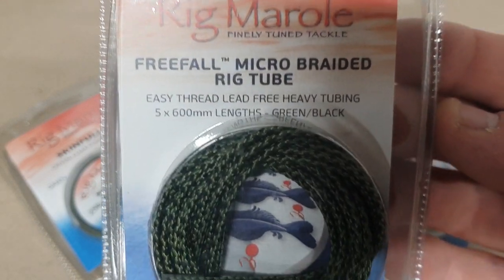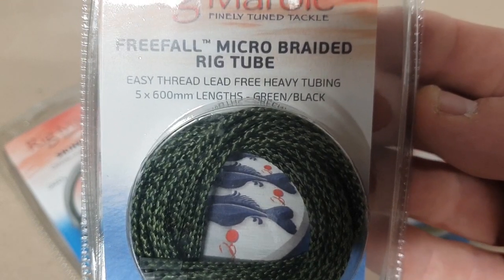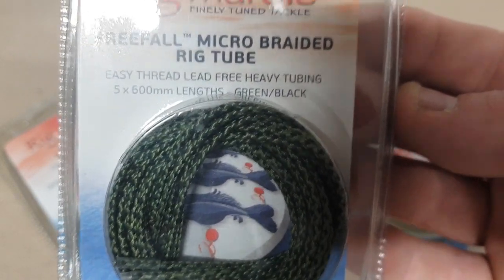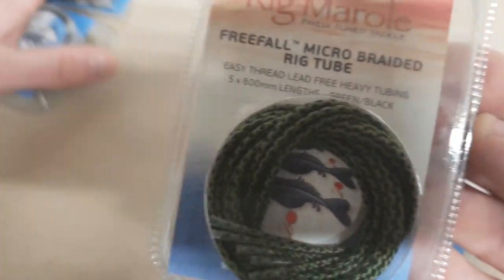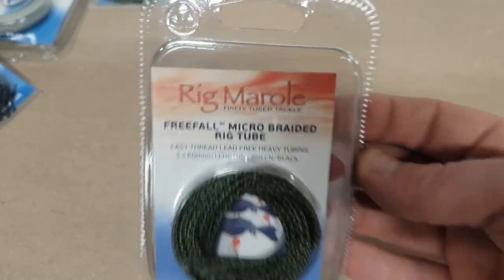Freefall micro braided rig tubing, right? It's lead-free, which obviously means we're not polluting the environment, we're not causing any problems with lead. It's heavy tubing, but it's braided, right? So straight away, you think about a venue where you're not allowed to use leaders, right? And the only other alternative is to use rig tubing.